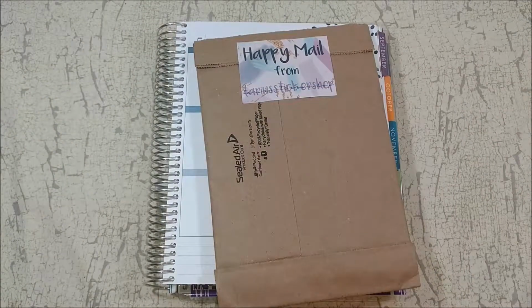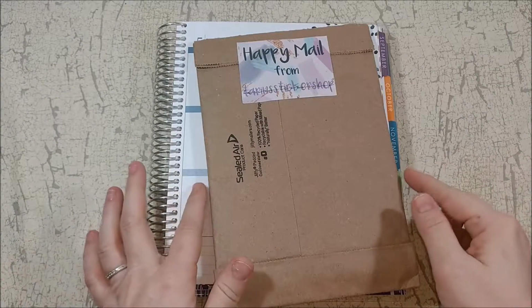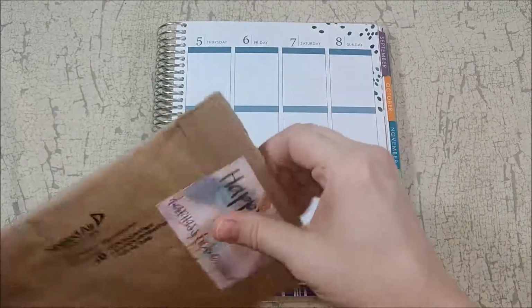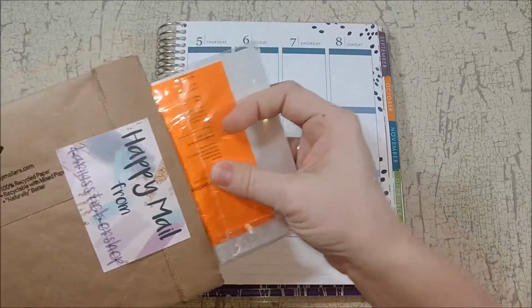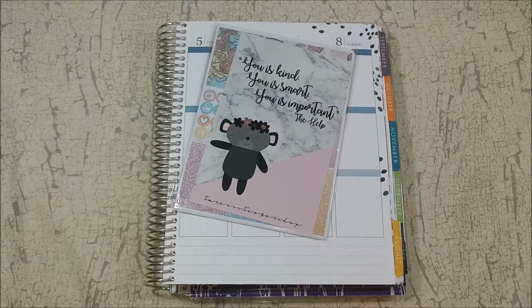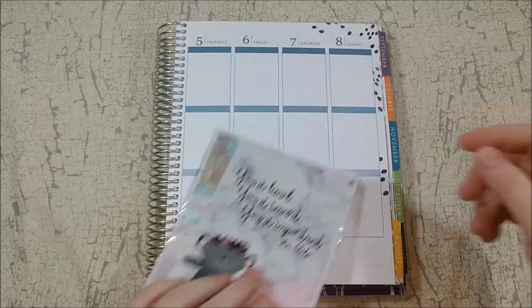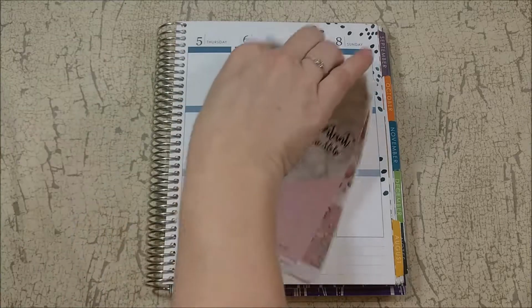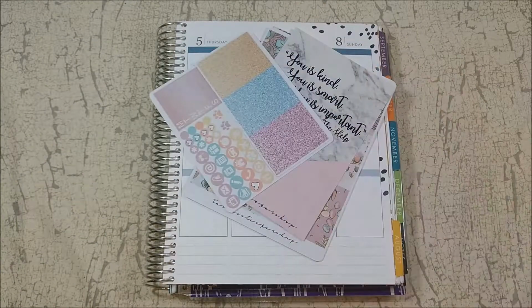Okay, and then here I have Tarin's Sticker Shop. So it says Happy Mail from Tarin's Sticker Shop. She was part of a sale not too long ago. I just ordered 1 kit from her, and my invoice is in here. So I'm going to get rid of that because I don't need you guys to see my address or anything.